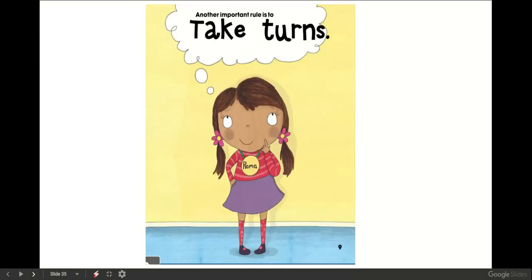Another important rule is to take turns. See the bubbles? That means she is thinking about the rule, take turns. I'm thinking of how to take turns. Can you think of a way to take turns? How can you take turns? Oh, that's good. It could mean waiting for my turn to speak or waiting for my turn to show my drawing. Taking turns is an important rule.